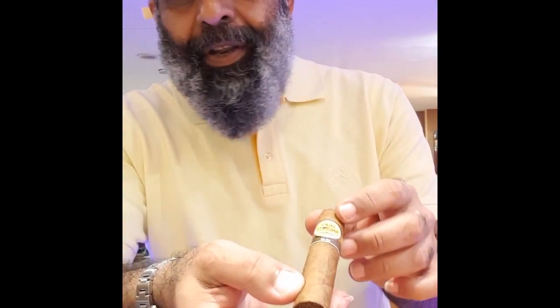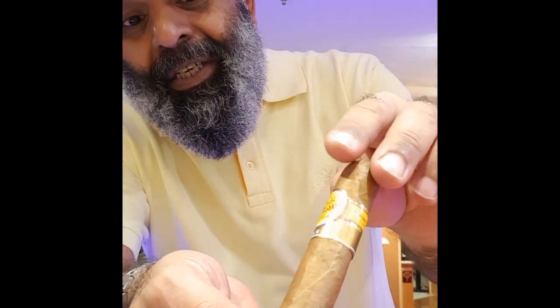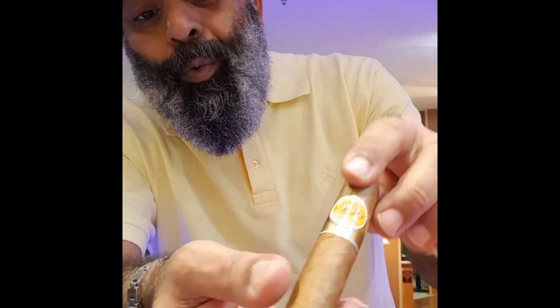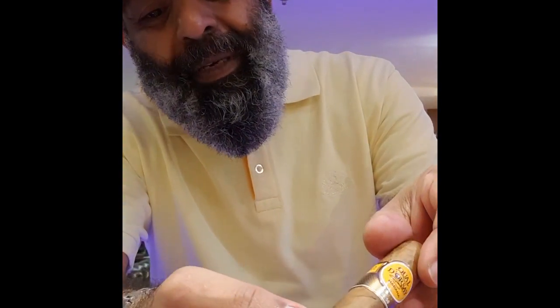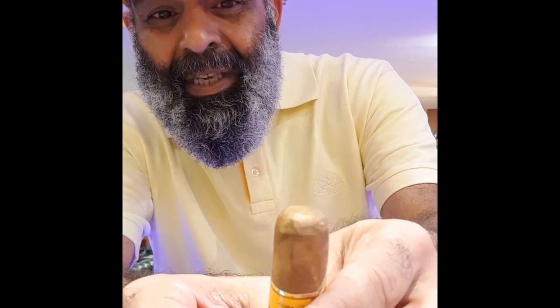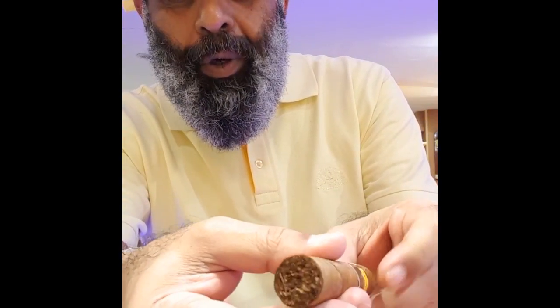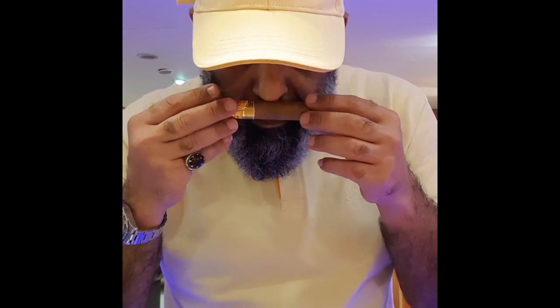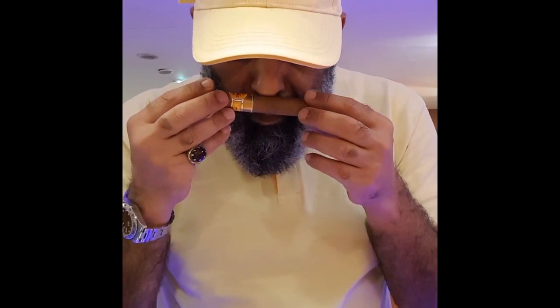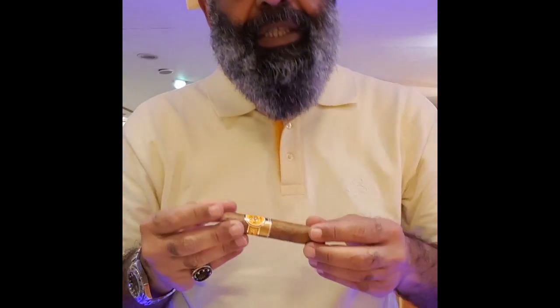It comes in a 50 ring gauge and 110 length, and you can see it has a light caramel colored wrapper, a beautiful looking wrapper with little veins, but it's not an ugly vein like some of the rusty sticks. You can see the triple cap here. There is no soft spot at all. It's very dense smoke. And the aroma of the wrapper is sour, and the foot is cedary.